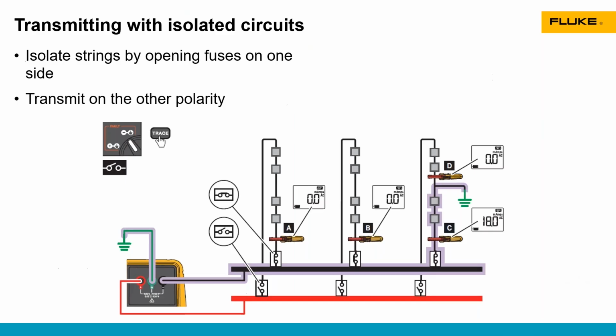The nice thing about the GFL 1500 transmitter is I can set it up in many different ways. The best way is to isolate a single string and connect the transmitter up to that single string. And I can do that in a couple different ways. I can do that by either directly wiring it to the string out in the field, or I can do that by isolating circuits using fuses.